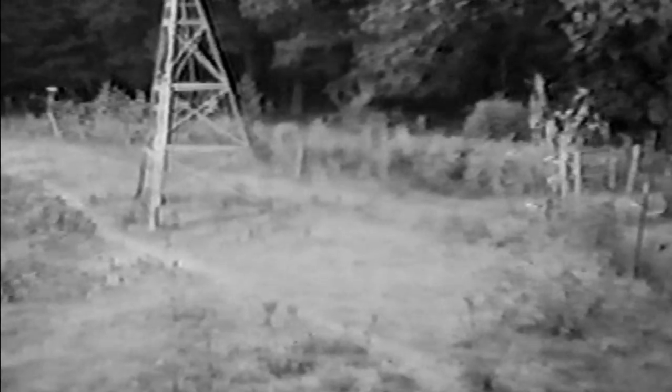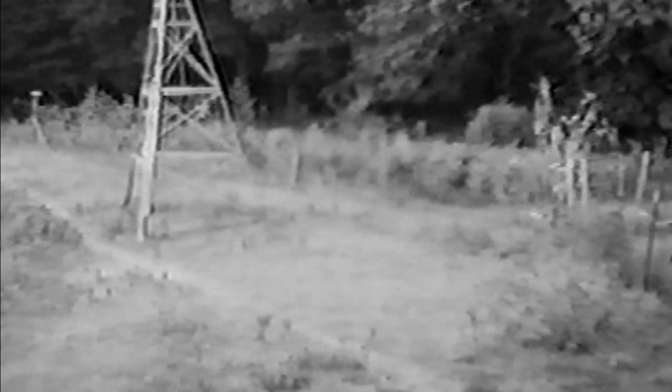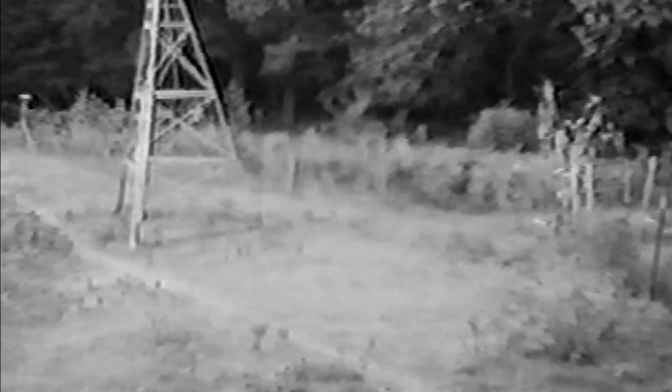Also, you can kind of see in this video clearly that it's not riding a bicycle like a lot of people have said in the past, that this thing has such an unusual walk to it that it looks as if it were riding a bicycle, because it doesn't bob up and down, and it glides along the ground so quickly.